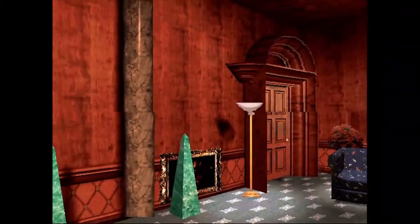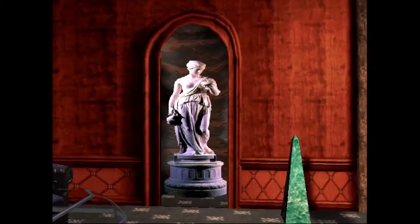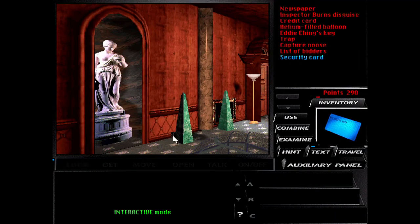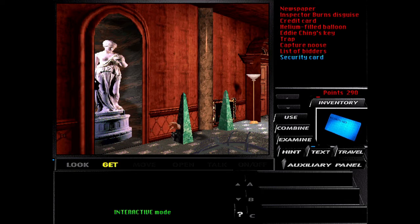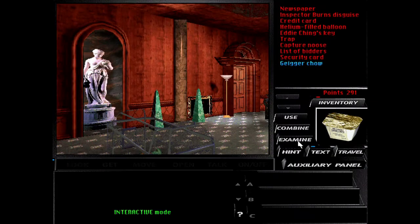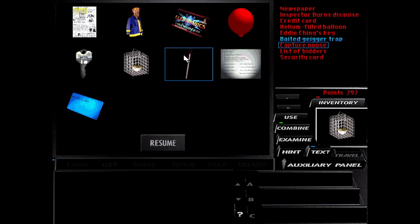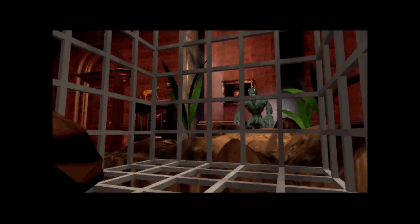Let's have a look around. There's a painting. Oh, what's that? Geiger chow. It's got real roast beef flavor and makes its own rich gravy. Okay. Now, can we combine that with that? Yes, we can. How about that with that? No. Let's use the baited trap. Use that. There we go.